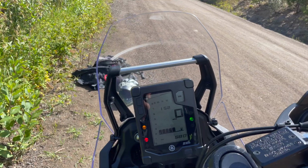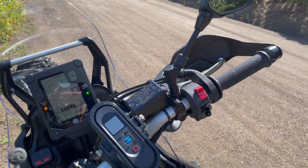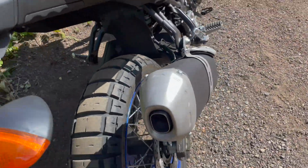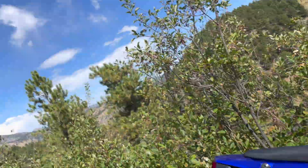Starting up the bike, we will. Oh, we're good there. I think the bike sounds very good. I think it sounds plenty. It's got plenty of grunt without being overbearing. I really liked it so far.